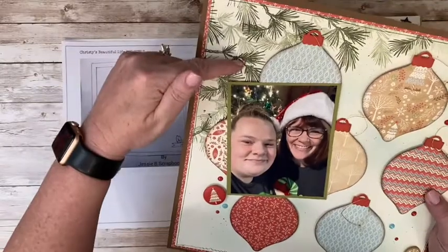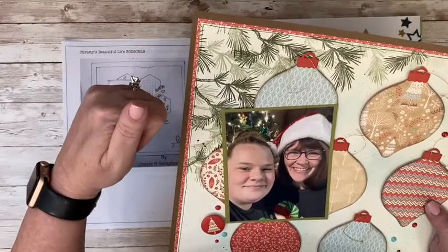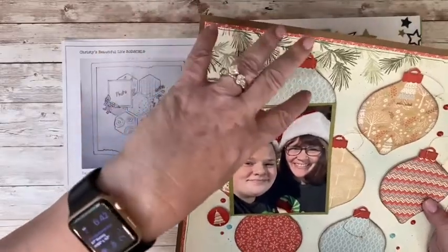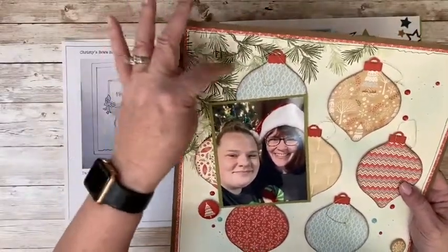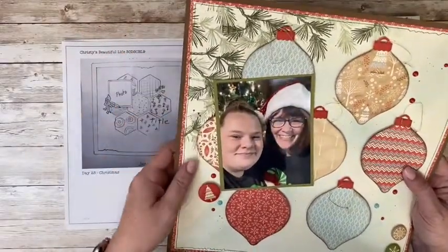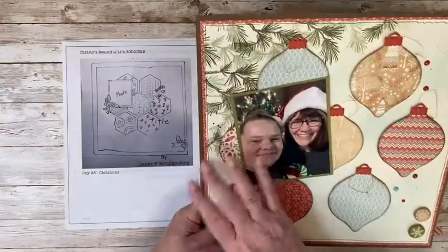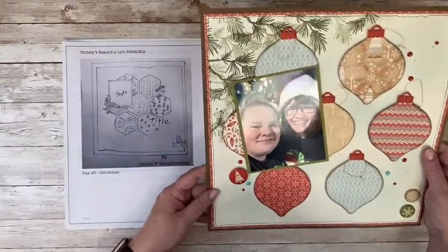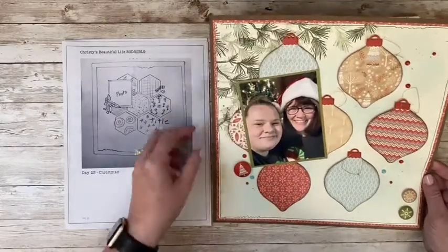And then I stamped the tree stems. And I think this part really helps make the page. I did it in first and second and some third generation to fill out the tree part of the layout. And I think without that, it wouldn't have been as nicely done as it is. But that's my favorite part.